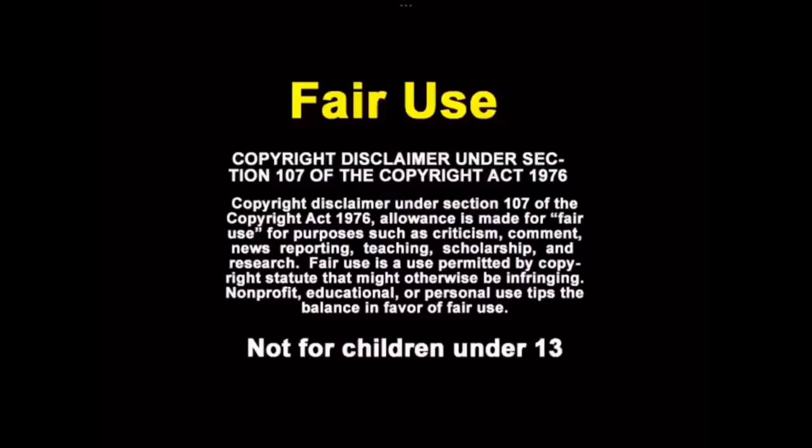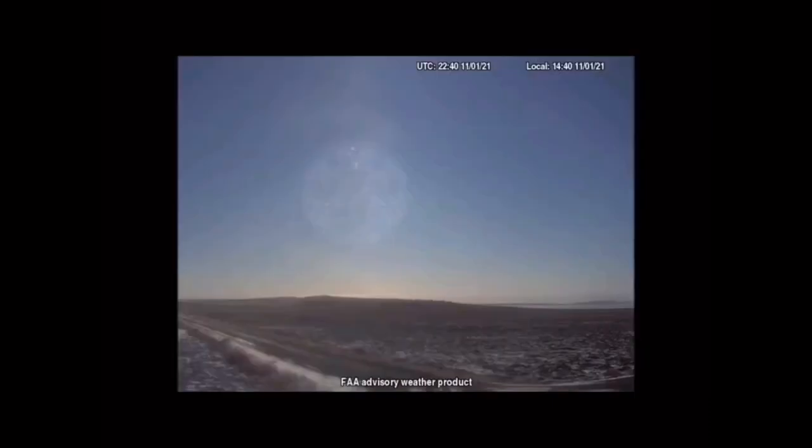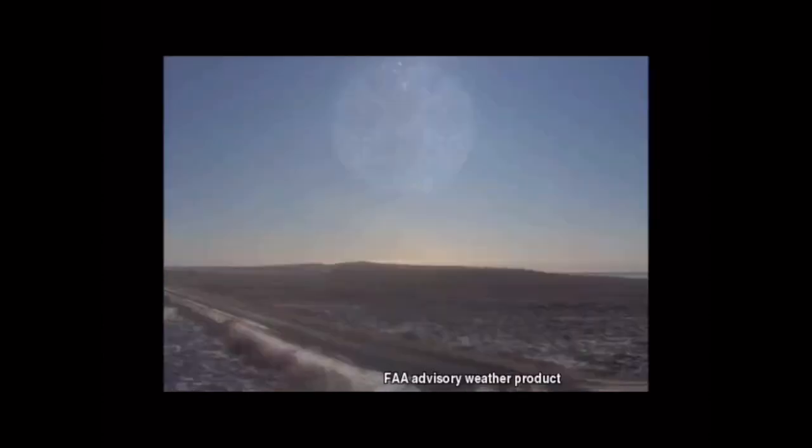Welcome to the Final Days channel. Today is November 2nd, 2021. Today you will be seeing some really exciting footage of celestial objects, some that I've never seen before, and I've been doing this for a few years now. These images just came in from the FAA weather cameras yesterday. Most of them are Alaska. I think one of them is Colorado.